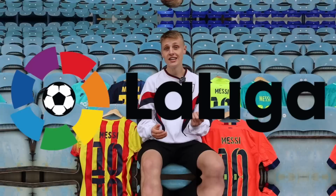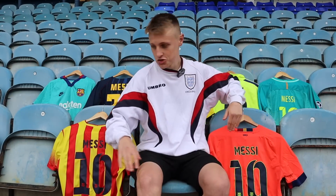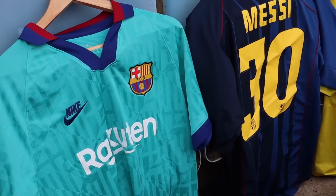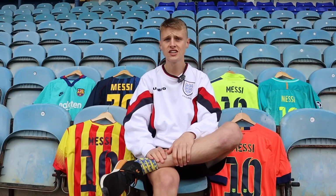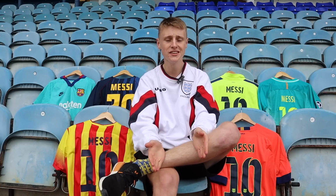Time to move on to La Liga. This section kind of looks a bit like a shrine of my undying affection towards a certain man, Cristiano Ronaldo. Yeah, so this section is maybe, depending on how you see it, my most underwhelming section.